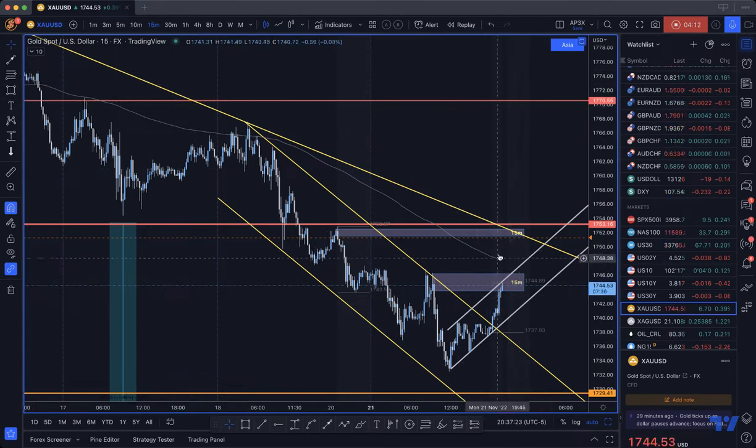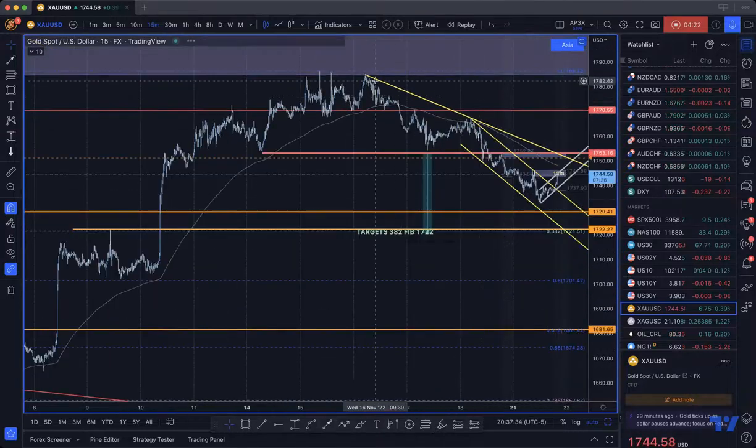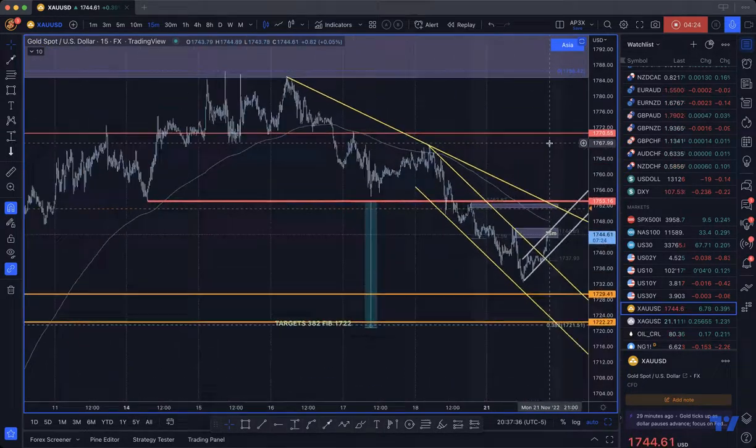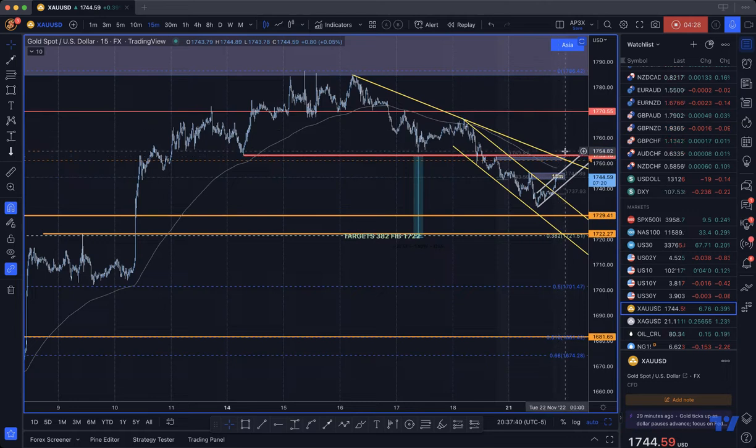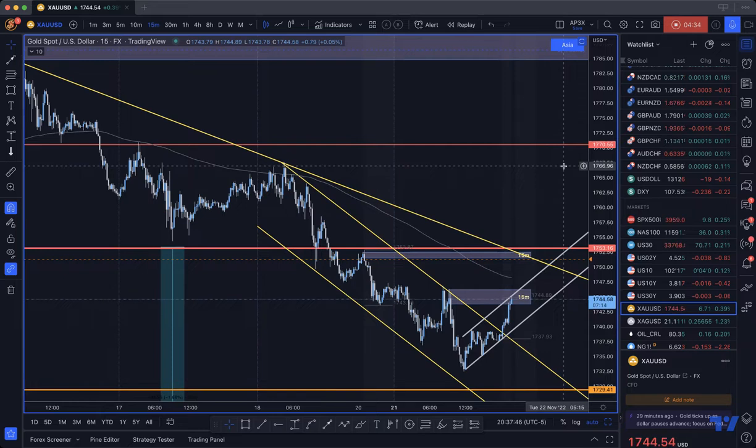But if we start making a pullback into this level, I don't mind. Only if we have a breakout above the 1755 area, something like that, then we might be creating some kind of a more meaningful pullback. But we should be kept below 1755 around this breakdown point, for now at least.